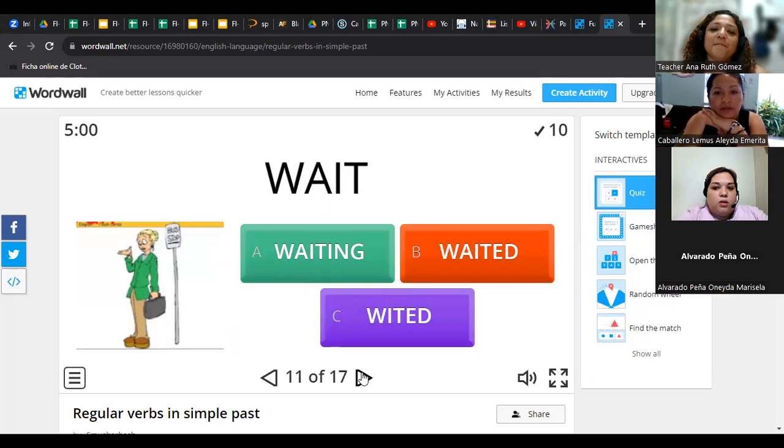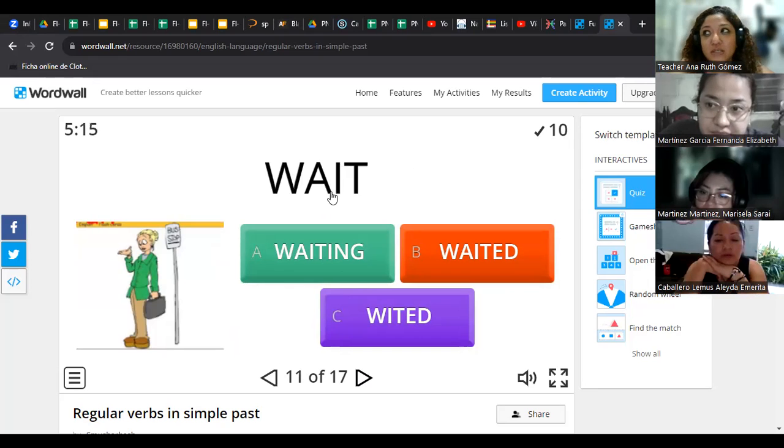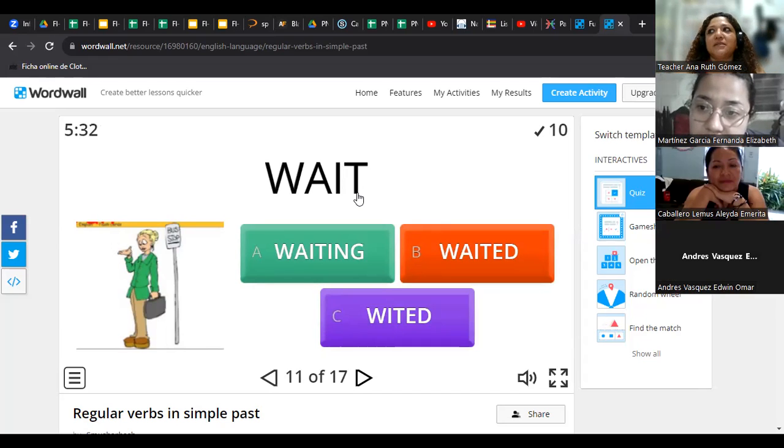Wait. Letter B. Okay, now, this verb, everybody, is very special. Why? Because if you say wait, it's like you are saying the verb in present. So, teacher, how do I pronounce it? All right. When I tell you the rules, you will see, but the pronunciation is waited. Yeah, waited. Because if you say wait, present, wait, past, wait, you are saying the same thing. So, waited. Okay, very good.